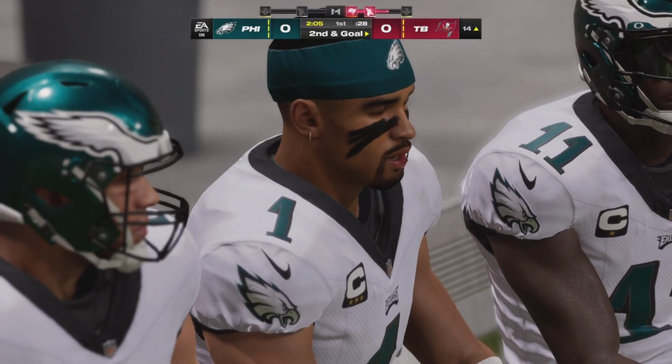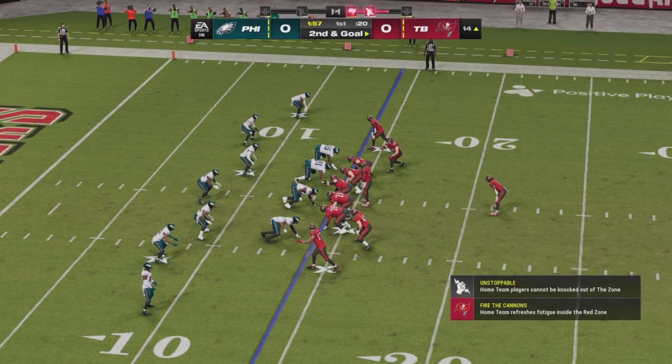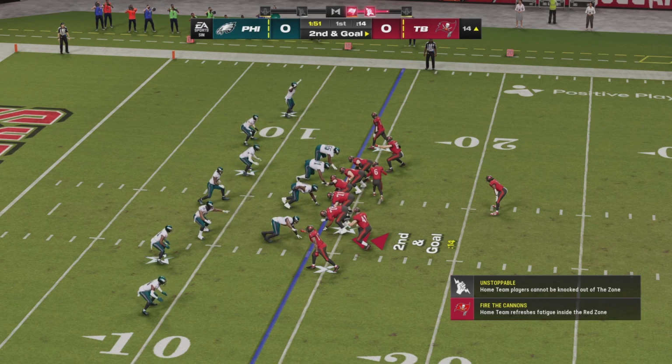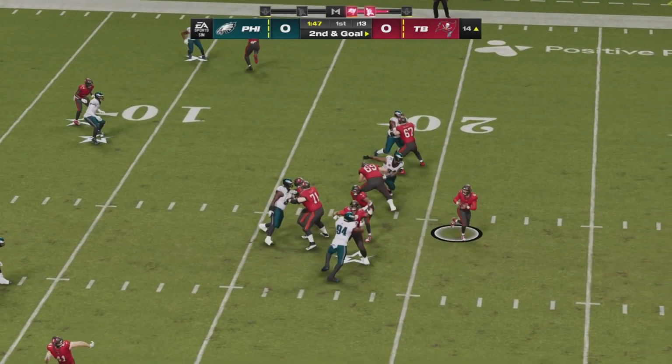And that's a great job of tackling right there. If he could have made the first man miss, maybe he could have taken it into the end zone. Instead, they stopped him pretty well right in his tracks. And you often see that in the red zone. Offense has to be quick. In this case, the defense was quicker.